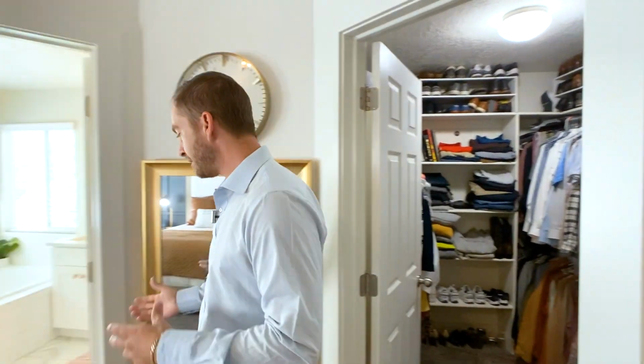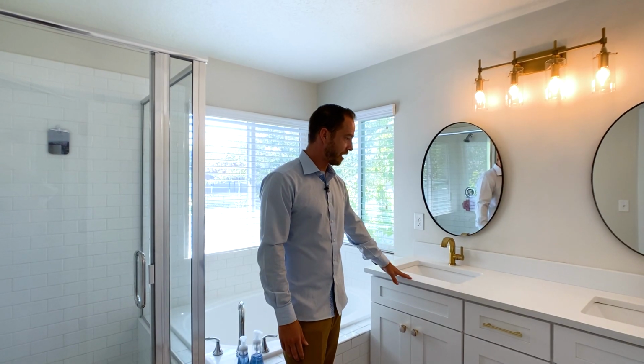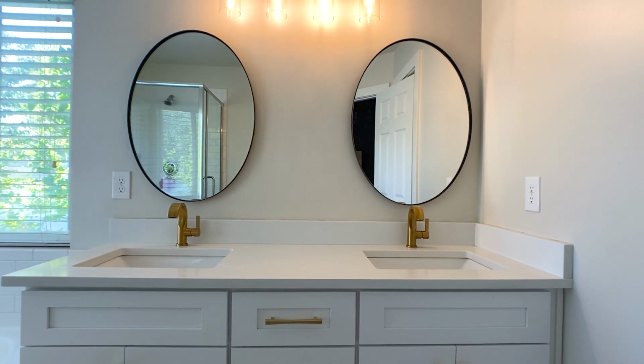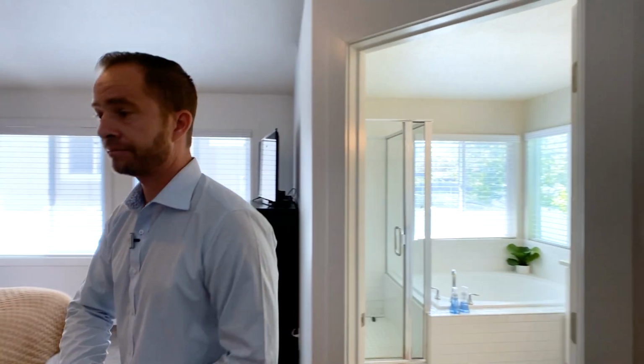And then here in the master bathroom, they've also remodeled in here, adding the 12 by 24 marble flooring. And we've got the quartz countertops. There's a double sink, again, upgraded golden hardware, and the separate tub shower with the subway tile surround. So lots of upgrades in this house.